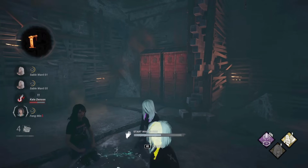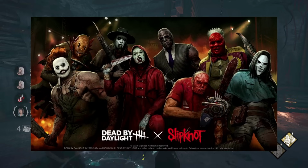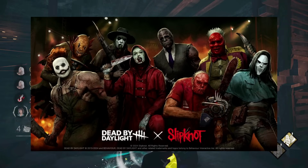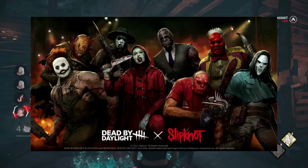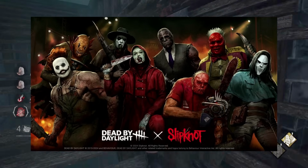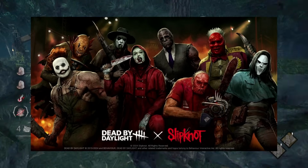Next up, in some very exciting news, during Dead by Daylight's livestream that they did today, they did reveal the brand new SLIPKNOT collaboration skins, which are going to be releasing on the 26th of this month. There's going to be 7 different killer masks for different killers in the game, as well as a full outfit for Legion, which you can see in the center here. He's the one wearing the red robes and has the SLIPKNOT knife. I'm pretty excited to see how these will actually look in-game because from the concept art, this looks pretty good.